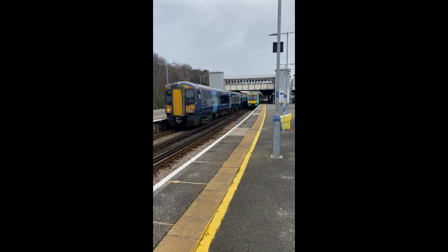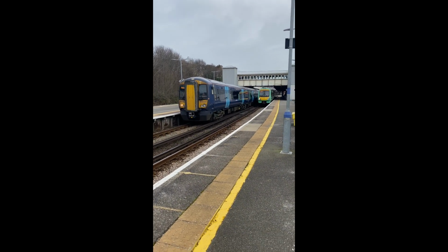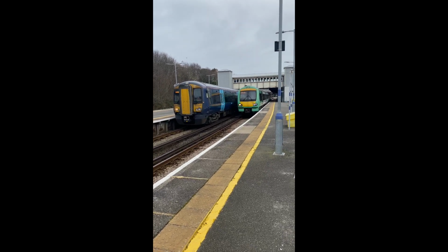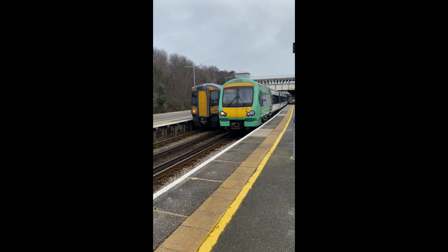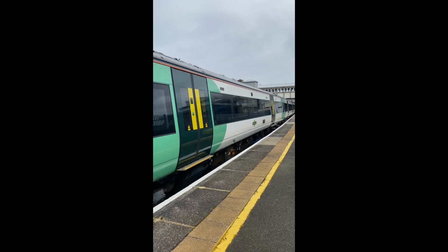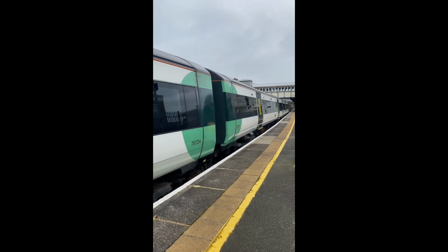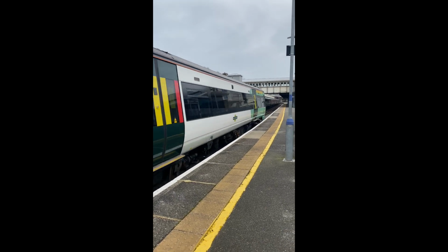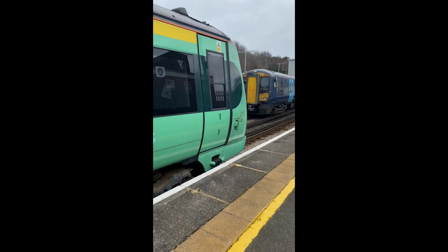Okay, now leaving is the 1208 Southern service from Ashford International down to Eastbourne via Hastings. 171810.